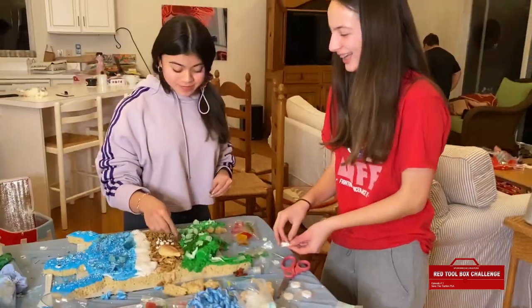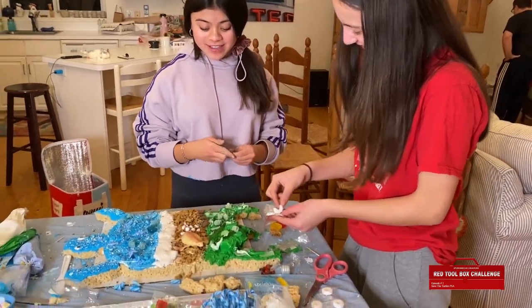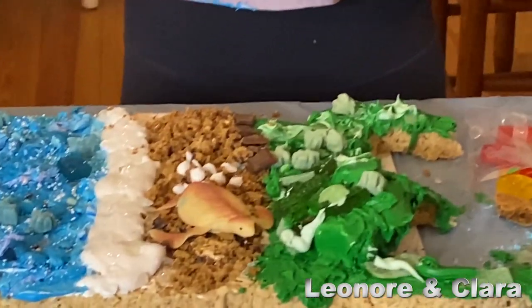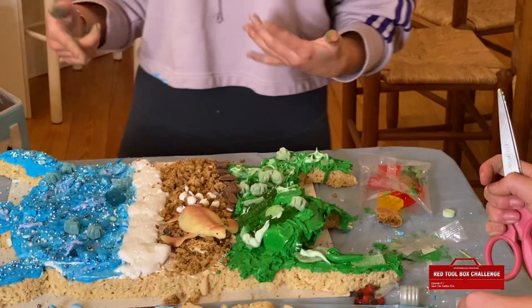So tell me a little bit about what you guys are doing right now. Right now we're just finishing up making eggs of the sea turtles. Okay, so why are you making those eggs? Sea turtles actually, even though they live in the sea, they lay their eggs on land so that the babies can breathe.